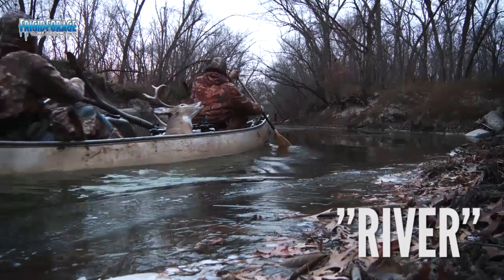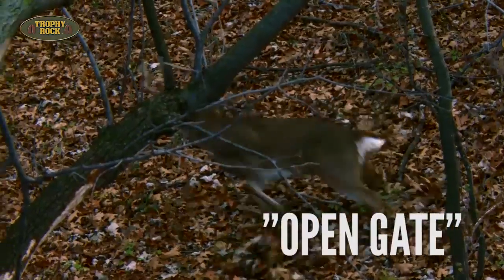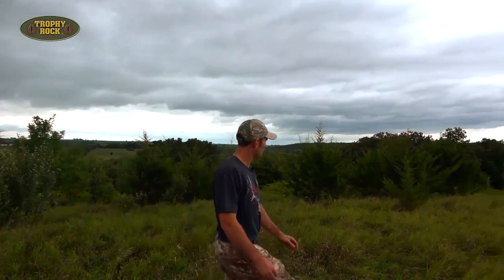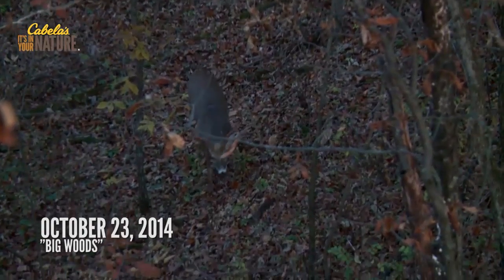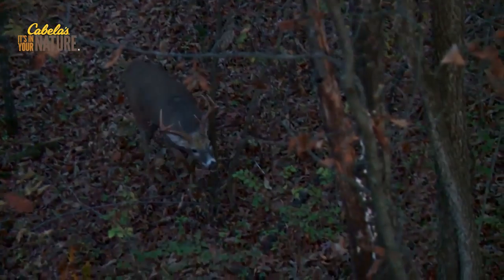public land. Basically, I have 4 or 5 of these locations or units that I've kind of code-named, if you will. This is the Big Woods unit. This is a spot that we've been running a lot of trail cameras in, filmed some velvet bucks in this summer. The area gets its name because it's a giant piece of public land that is probably 90% timber, and it's a lot of open oak ridges. It's kind of a hard spot to hunt, but there is a lot of deer in here.